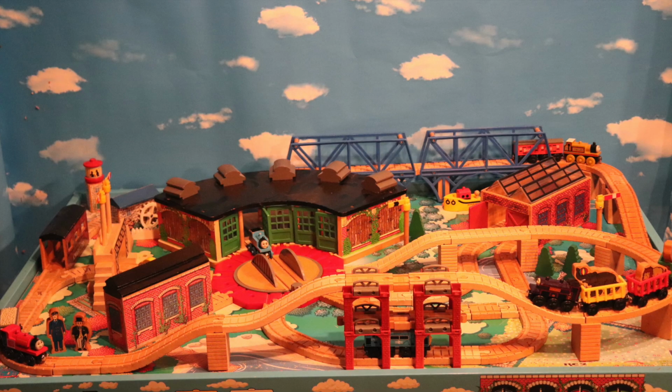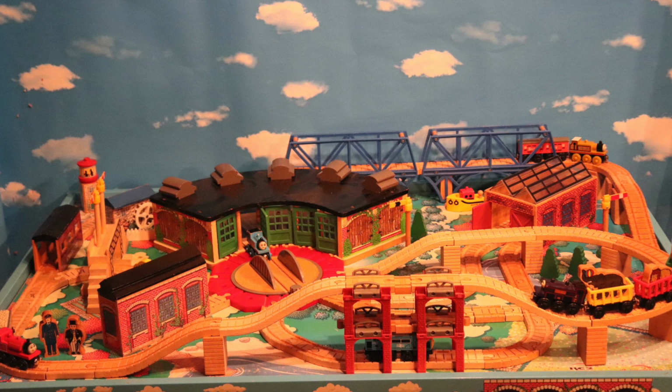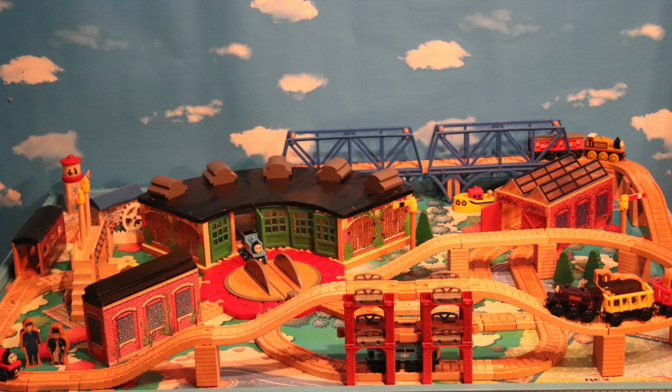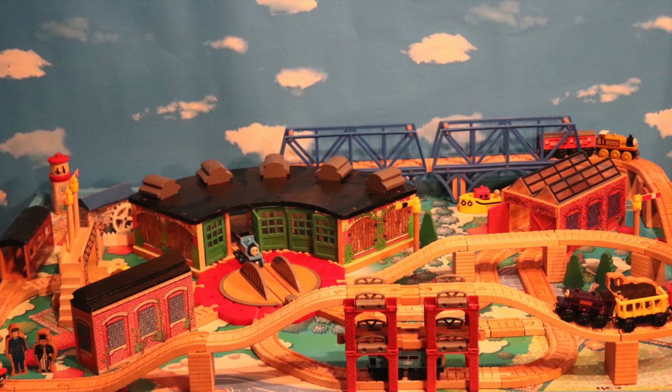So my overall thoughts on this set is that it's a good set if you want to get a bunch of destinations and characters and rolling stock to do your own thing with. But on its own, this set just isn't a very good set. The only reason being is that some of its play features are unplayable, and that's the last thing you want in a children's toy.